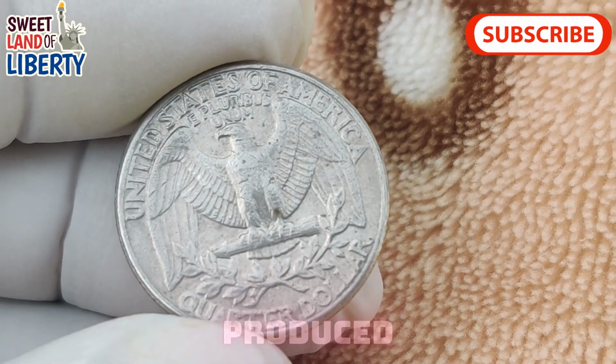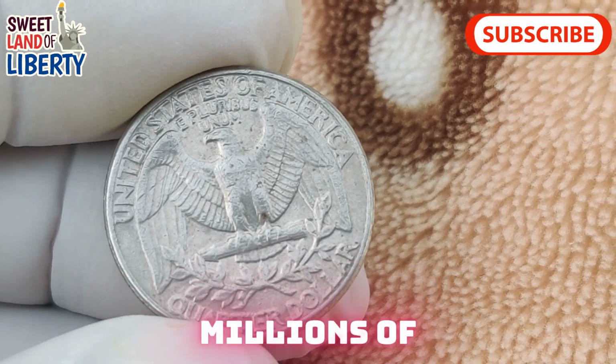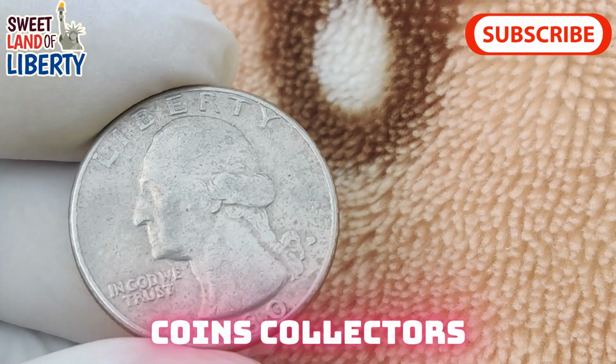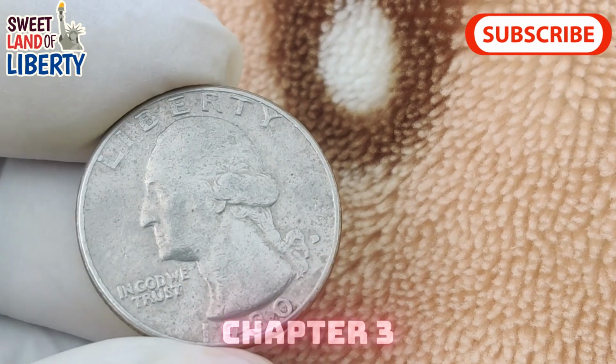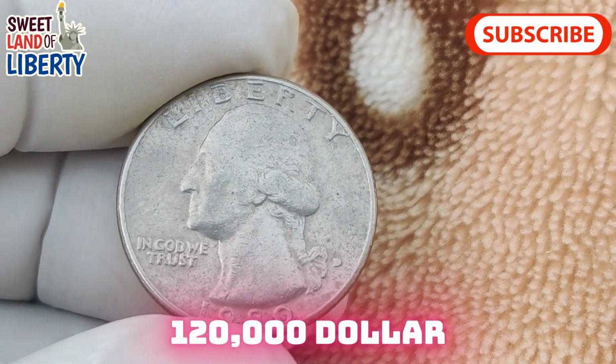Despite the vast number produced, the 1980 D quarter hides a secret. Among the millions of coins struck that year, a very select few exist in extraordinary condition, and those are the coins collectors dream about. Chapter 3: The Journey from Common Coin to $120,000 Treasure.